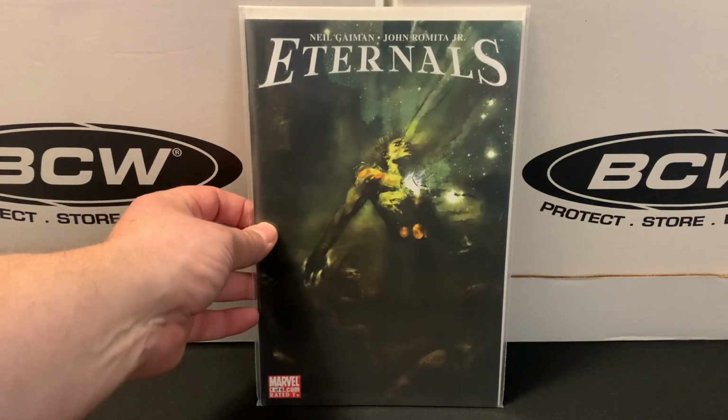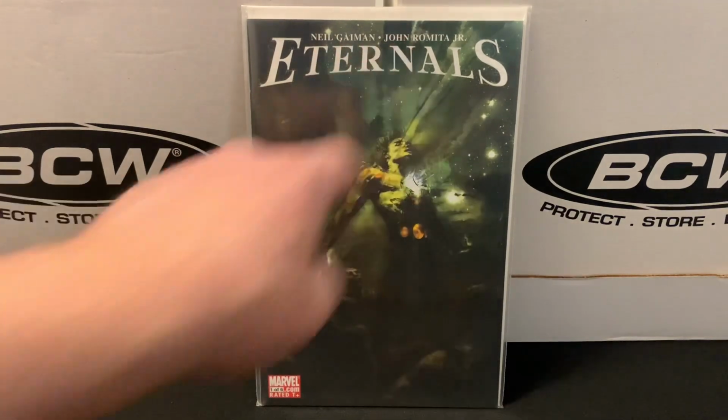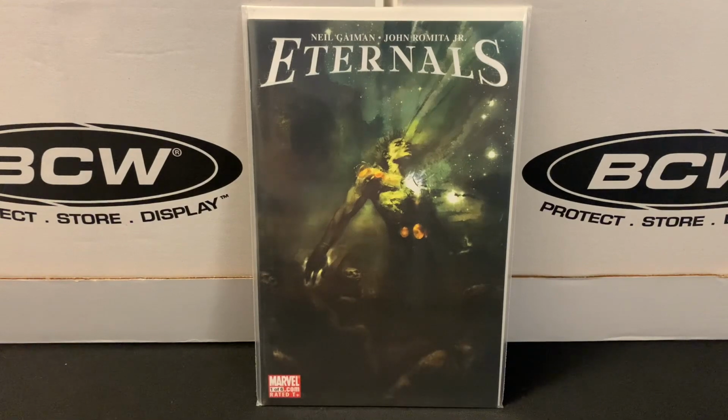Here we've got one issue from this 6-part limited series, Eternals. This one was done by Neil Gaiman and John Romita Jr. I would love to find the John Romita Jr. variants for these. Haven't found one yet. I think this is the 2nd issue from this series that I found. I forget what the first was, it might be issue 5. I don't remember, something random, but I'll wait till I get all 6 and then read the whole story anyway, so it doesn't matter if they're in order or not.